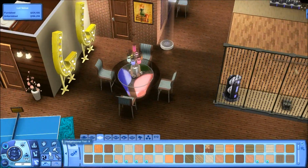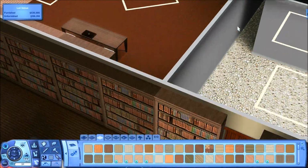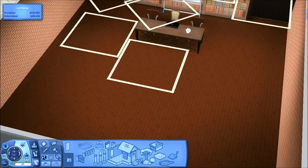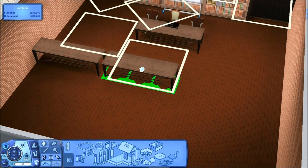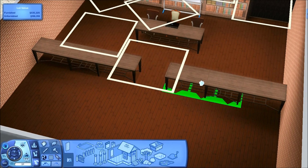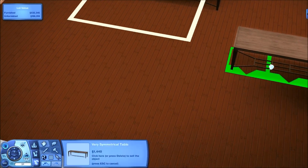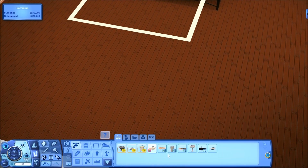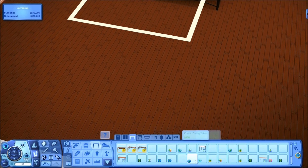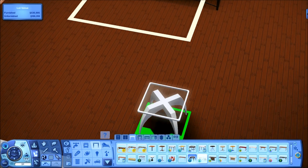That's another thing, I don't actually have any of the stuff packs involved. I really never got into the stuff packs when I was starting out with The Sims 3, so I never actually bought a single stuff pack. I bought stuff from the online store. That's about it, though. I just didn't like the stuff packs. There were a couple good ones that I did think about buying at one point.